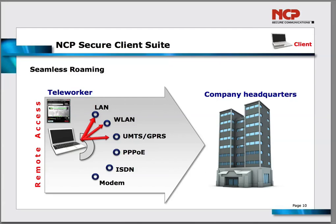In a seamless roaming scenario, of course, mobile devices tend to connect to all these different networks, and users occasionally or all the time have to figure out what network transport is available and how they need to connect. The NCP VPN client really resolves all this guesswork and always connects the VPN over the best available transport media.